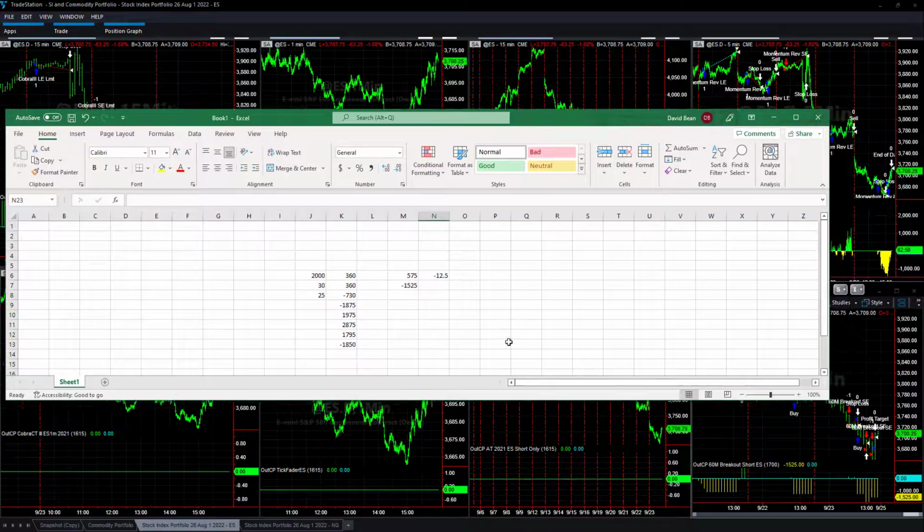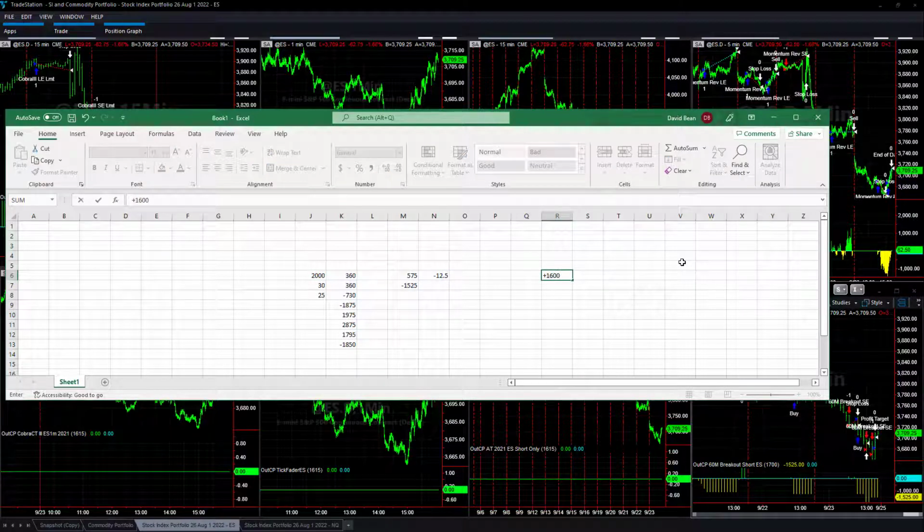Here they are. Hypotheticals. These are the open positions on the NASDAQ when I typed them out. They gained a little bit. This was the open position on the ES. These are the closed positions on the NQ, closed positions on the ES. Overall, the total was around 4,000 per E-mini. So approximately plus 1,600 in the 200K portfolio and approximately 400 in the 50K portfolio.